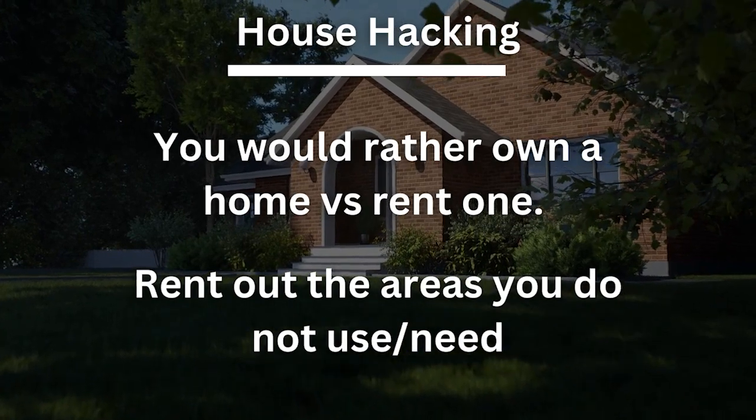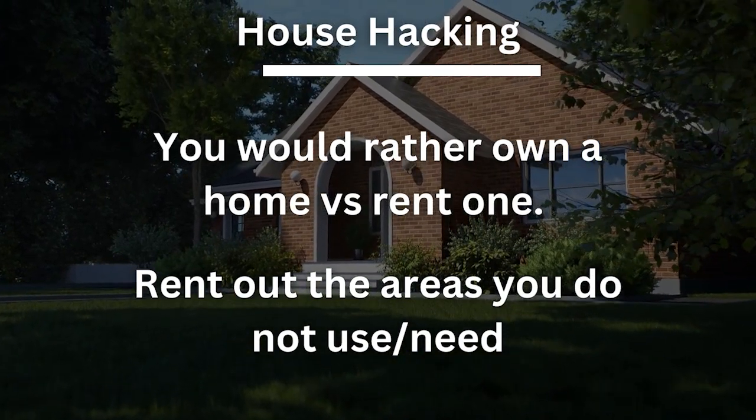Yeah, so basically house hacking is the idea of you have to live in a place, so you'd rather own the place than rent it. So that's the first step. And then if you're going to live in the place and own it, you might as well make money off of that as you're living in it.